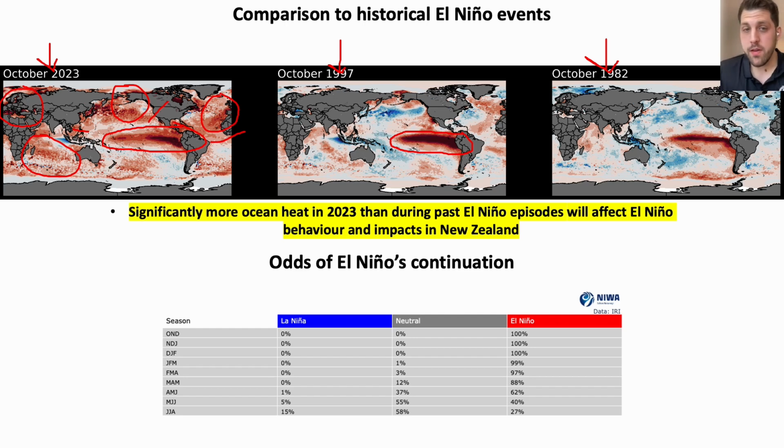Now, in terms of the duration of this El Niño event, the bottom image here shows the probabilities of La Niña conditions, neutral conditions, and El Niño all the way through winter of 2024. That's the very last row. We can see the probabilities here at the top are all 100%, and that takes us through the summer season, December through February. Then as we go into autumn, we're still seeing a pretty high chance for El Niño's continuation, 88%. So it does look like this El Niño event is going to have a bit of a long tail. The impacts may well linger through the first half of 2024. I wouldn't be surprised if we're still seeing El Niño-like effects lingering right up until the start of winter.